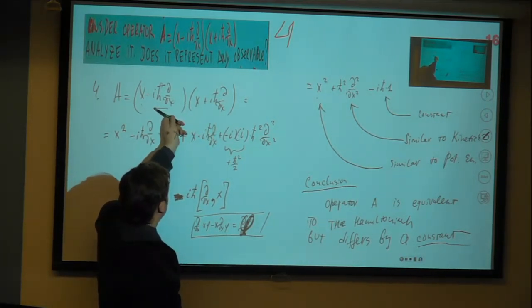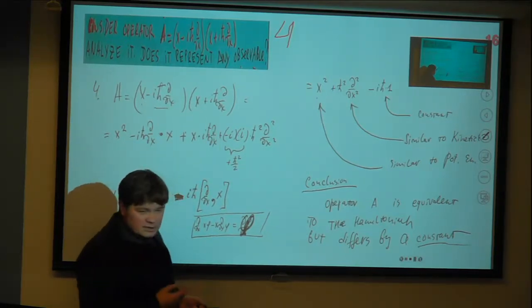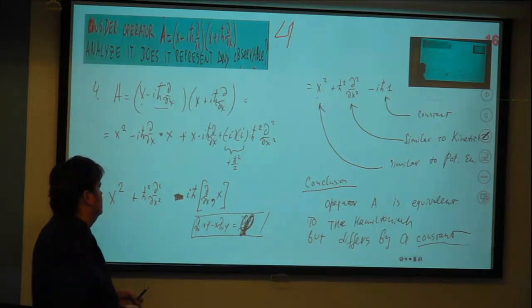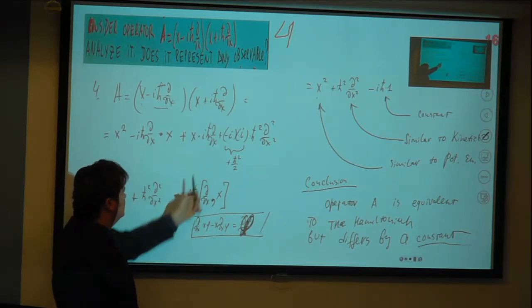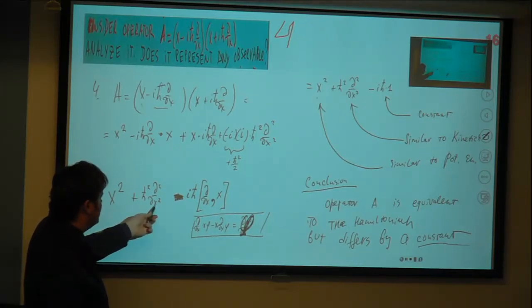A combination of such products, a product of two operators. First and second are linear combinations of position and momentum. If you do this exercise, you see it's simple. You just open brackets, recall that operators cannot be swapped randomly, and the two middle terms will correspond to commutation and give a constant, right? And the first and last terms give position squared and momentum squared.